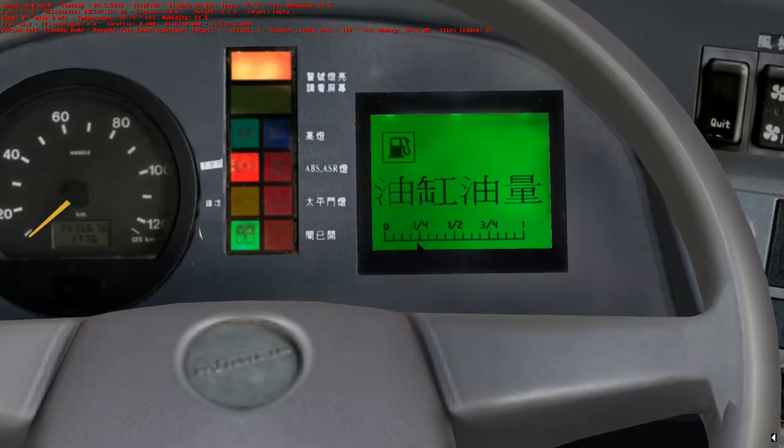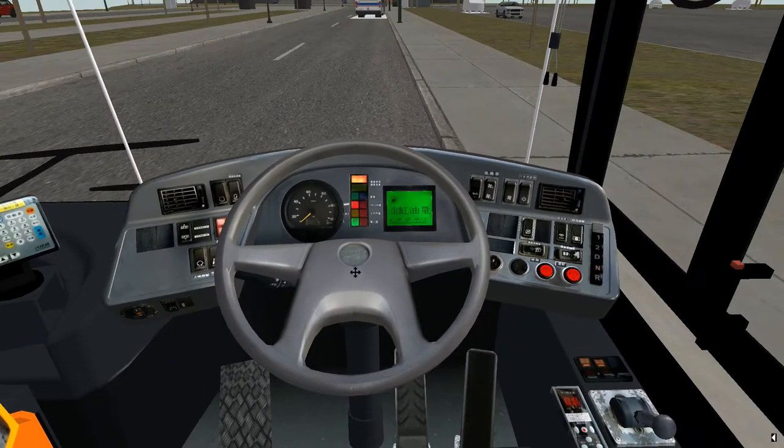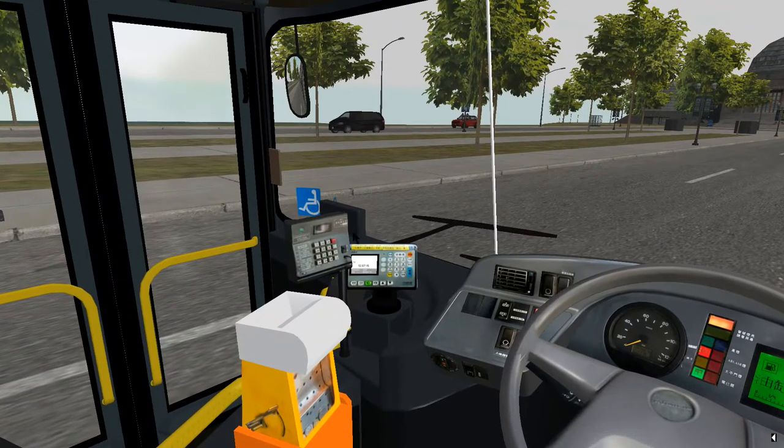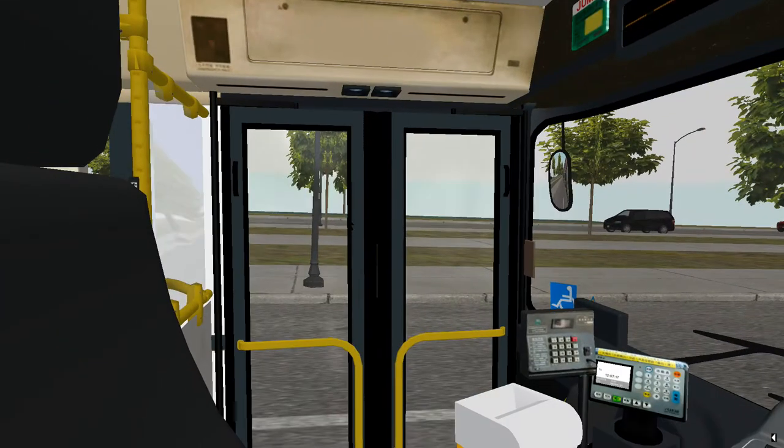That's 23%. That's at least right here, so I don't know why my screen says nothing. I assume the screen slightly works at least. Come on, it's Hong Kong. The Hong Kong buses always have stuff that always works, and it's always odd. I think that might be something else, because I don't know.